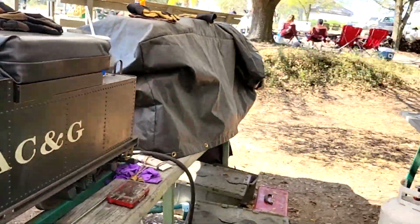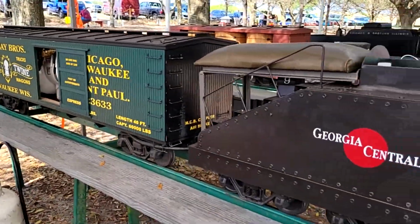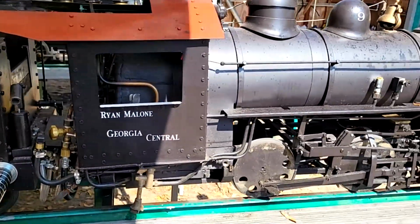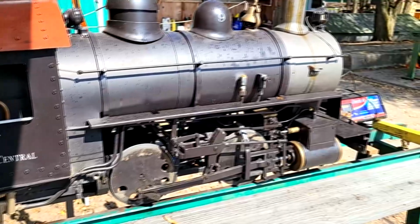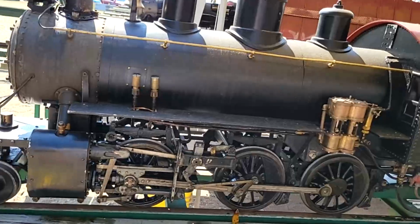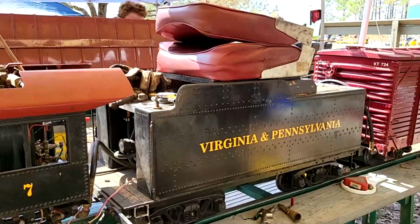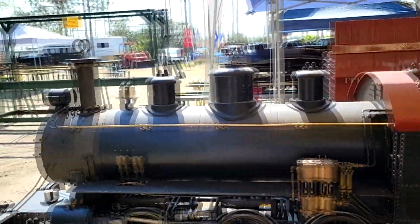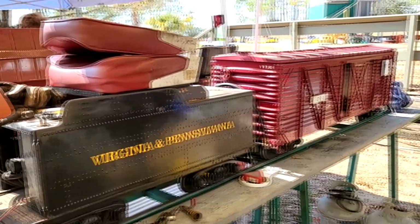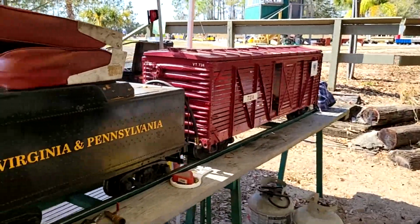Look at that. And here's the Lindsay Brothers, Georgia Central, Ryan Malone. Nice looking locomotive here. 260 Virginia and Pennsylvania, number 7. Nice looking locomotive here with a stock car with propane in it.